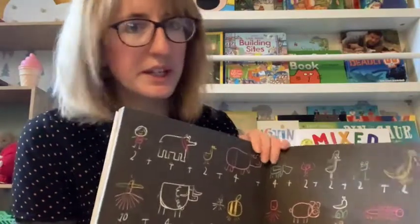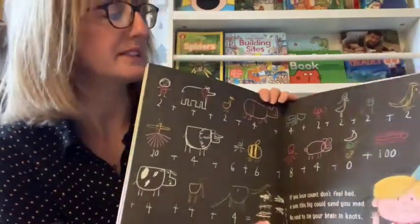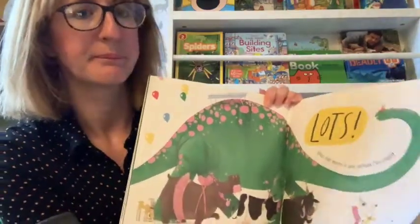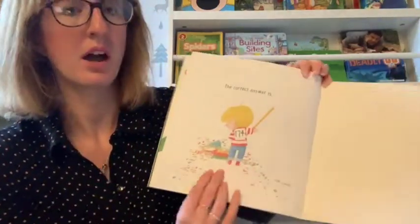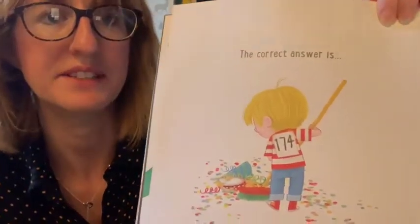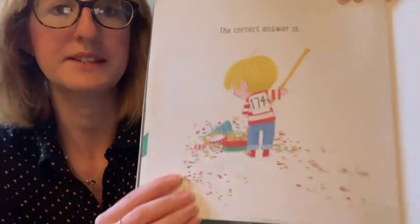So if you don't want to know the answer yet, if you want to go away and work it out, then you want to press pause or stop now. Ready? The correct answer is 174. Okay, so that was the answer.